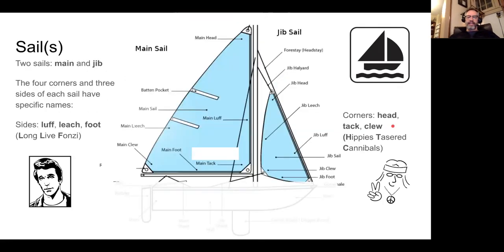The sails have a number of parts. The most important things to know first are the names of the two sails. So we have a main sail, that's always the bigger sail in a boat. And on a boat with two sails, the forward sail is called a jib. In tall ships, there may be 10, 20, 30 sails that each have their own names. We're fairly simple. Main and jib is what you'll encounter on most small boats. Occasionally, a boat will put up a third sail called a spinnaker, but we'll get to that later.